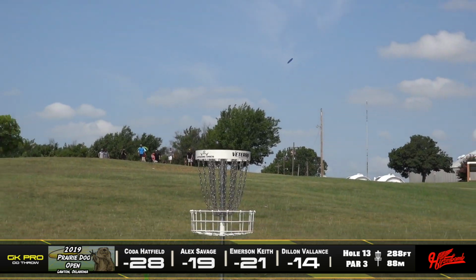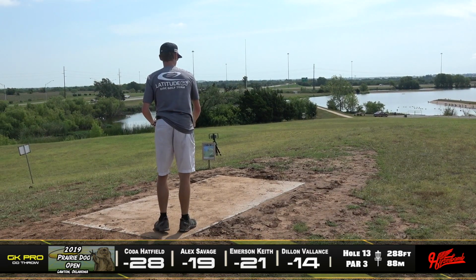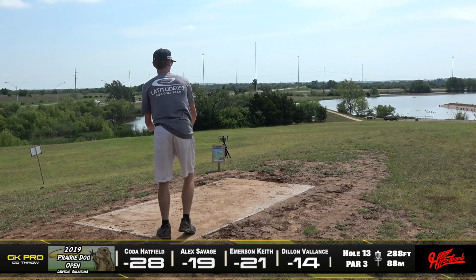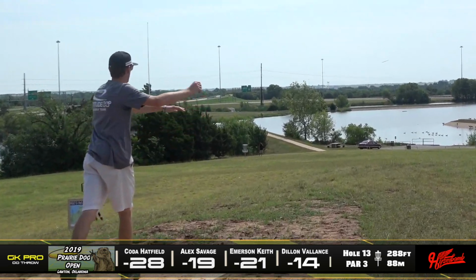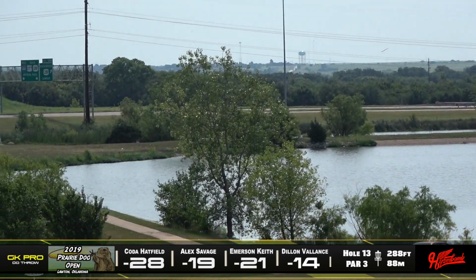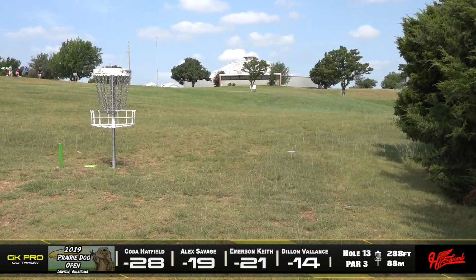Emerson going forehand. And that is very short. I think he's outside the circle there. Just didn't quite put enough on it. I think he might have taken that shot just to take away the skip towards those trees. That happened last round, because he ended up taking a bogey last round.